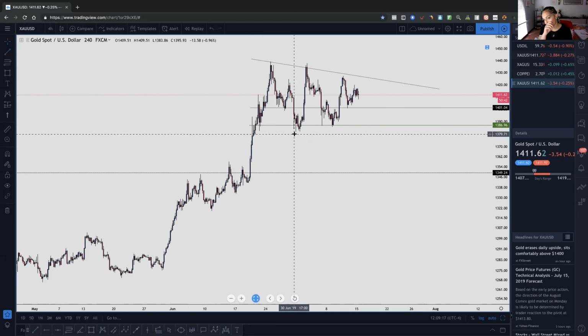I just want a little bit more of a definitive move, and I'm not seeing that. However, she's been easy to trade back and forth. I did it once. It's not something I do heavily. I like to trade trends. That's what I like to do.